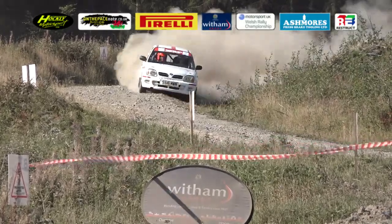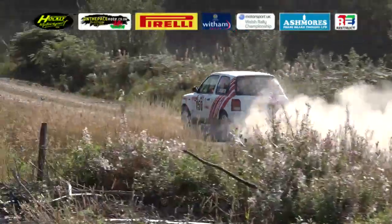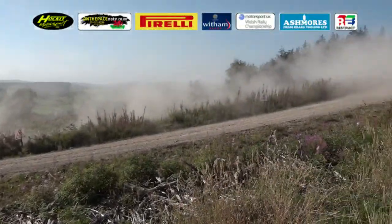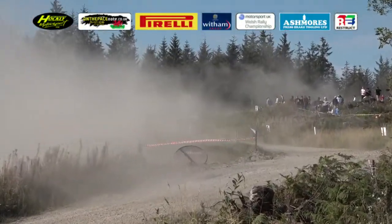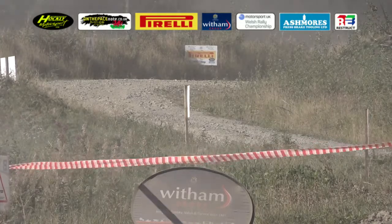Next competitor, sounding quick, always quick. It's the always recognisable Lewis Hooper and Rhys Edwards in their Micra. Lewis running in the 1400 S class, moved up from rally first.